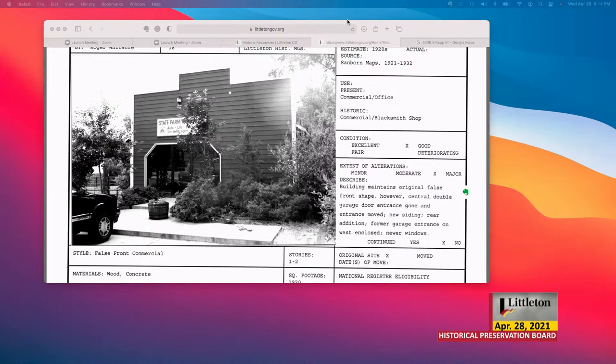So Amy, you would say still contributing? Yeah, the reason I said that is that it was originally a blacksmith shop, right? And so to me, the false front communicated that very old, early agriculture days of Littleton use of the building. Okay. It's very functional and utilitarian.